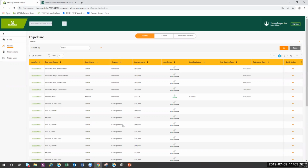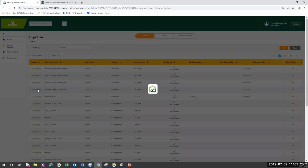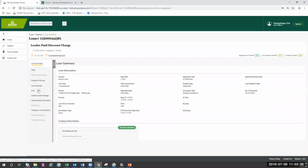As I said yesterday, we covered how you can create a loan and go through requesting Fairway do disclosures on your behalf or submitting those disclosures, that information that you disclosed. Today, we're going to take it a step further. I'm going to open up a loan that I had already requested disclosures for, and we are going to look at how to submit a credit package. To do that, we want to make sure that you are using the Submit Credit Package screen.